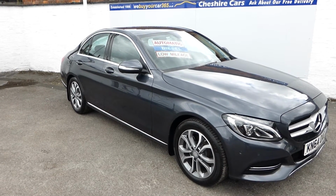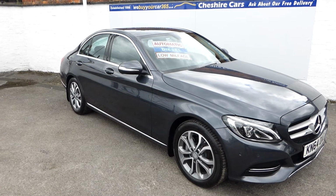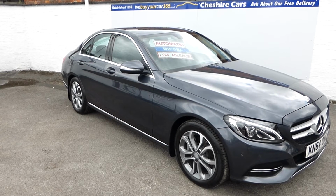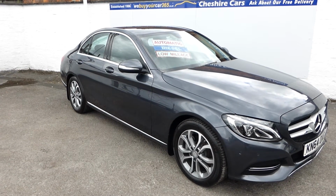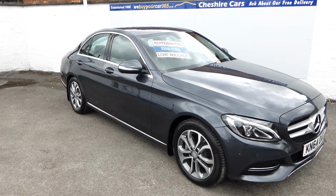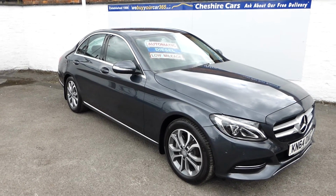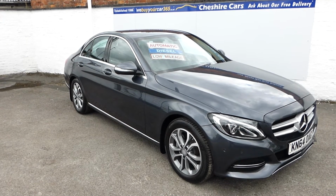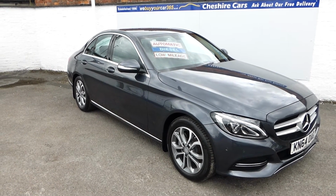So that's our 2014, 64 plate, 9,283 mile Mercedes C220 Sport 4-door saloon automatic gearbox in grey metallic, with all the documents including the HPI report showing there's no HP or finance or accident damage recorded against the vehicle.